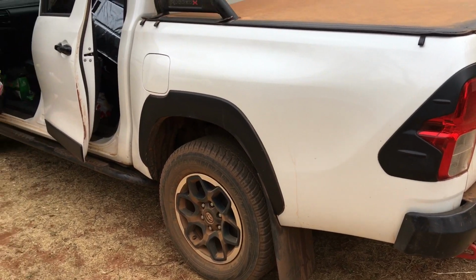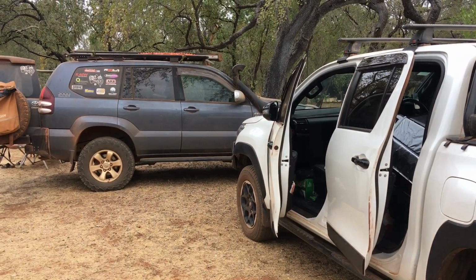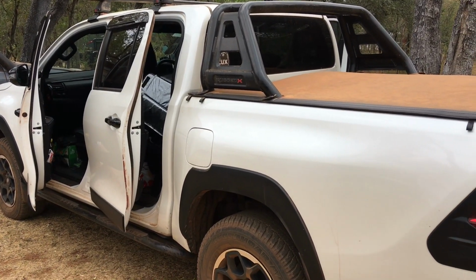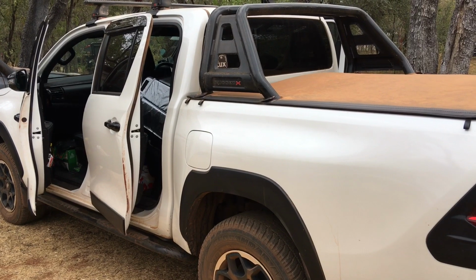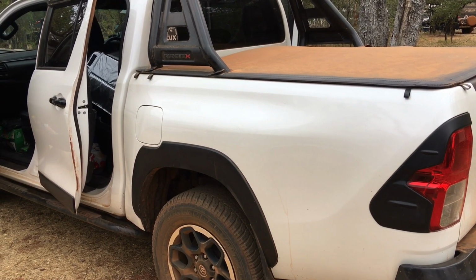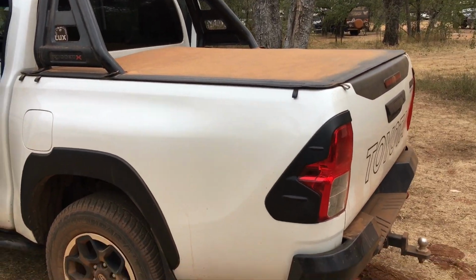The tyres went pretty well, but one did let us down, and you can see the others over there, all KO2s, no problems with those. Any other issues with the Hilux? What impressed you the most about the Hilux? What did you like about it? Anything that was surprisingly good, or it's just what you thought? Happy days, mate. So there you go. Just dust in the back of the Hilux and a few tyres.